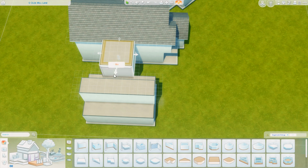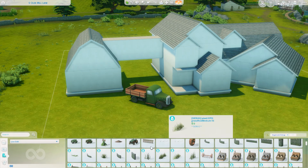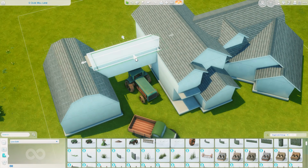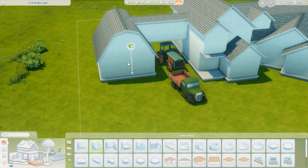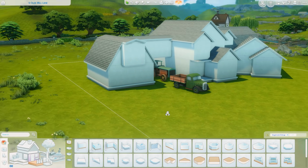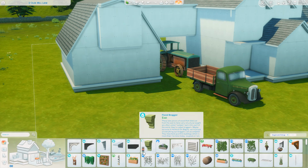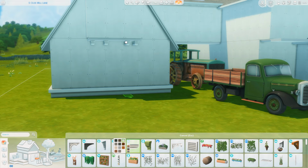But one of the things I was really excited about in this house is I have the main family house, and then there's this breezeway that you can walk over that heads you into the barn. And I have chickens in the barn. And I just think it looks so cute in the end. I also played around with terrain a little bit on this lot, and I used a lot of debug cars. I do end up keeping the tractor, but not that truck.